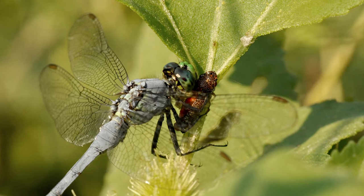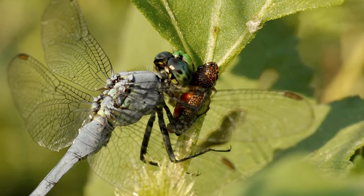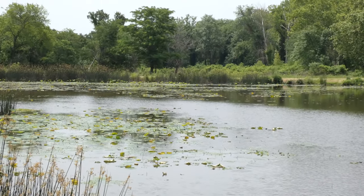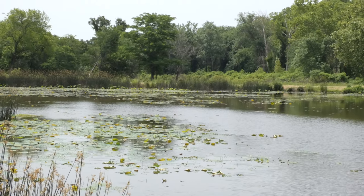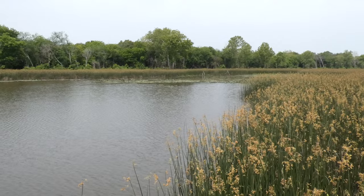And here is an eastern pondhawk with a speckled sharpshooter, which is a large leafhopper. Dragonfly nymphs live in water and eat pretty much whatever they can overpower, including mosquito larvae, bloodworms, other insect larvae, and even small tadpoles and tiny fish.